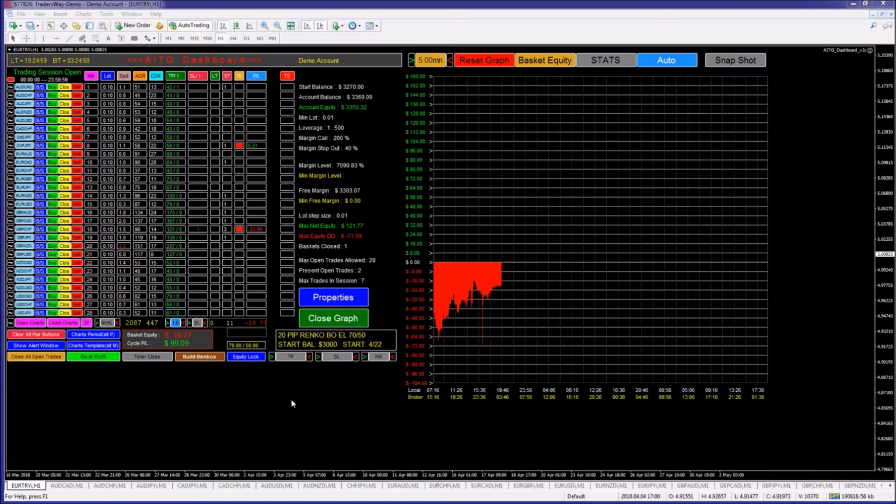You know, there's no better feeling. You can safely walk away from your computer, knowing that you've locked in some profit and you don't have to worry about it. You can sleep peacefully at night. Now what I'm doing here, I'm going at profit. So that means every time I close a basket, it will close and then start looking for new trades.